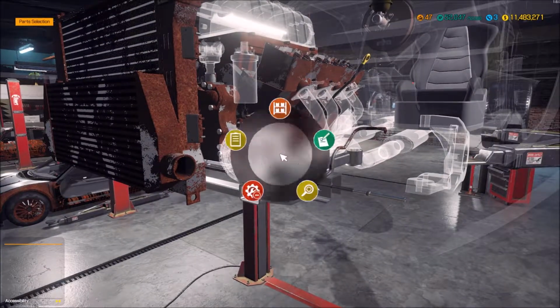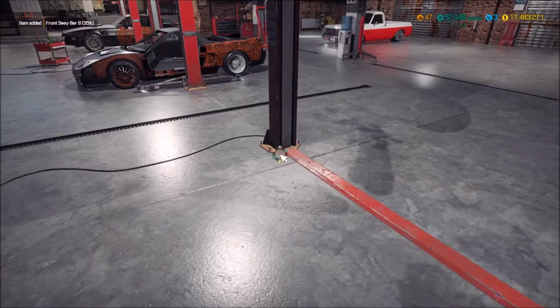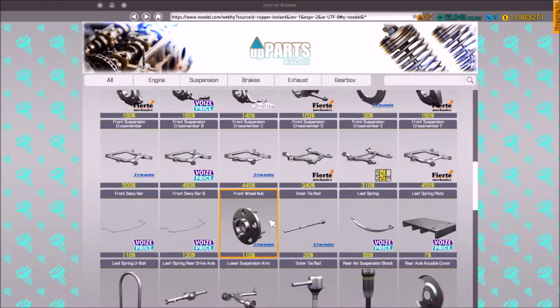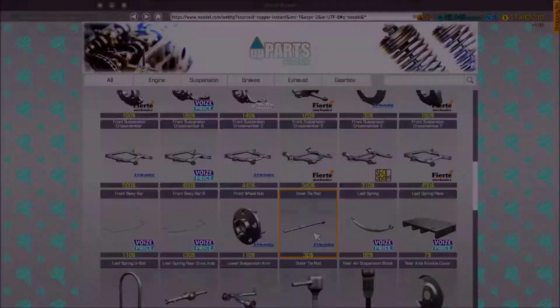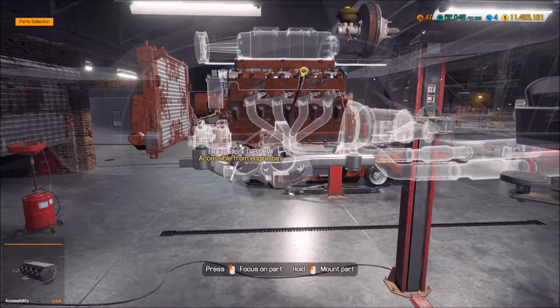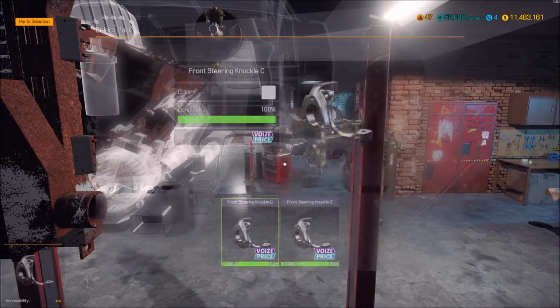Oh, you know what I'm missing? That sway bar. So let's take that off. That's not even a repairable part, so let's just go ahead and get that sway bar taken care of. I missed it during this assembly process. Holy cow, how did I do that? Well, it happens, I guess.